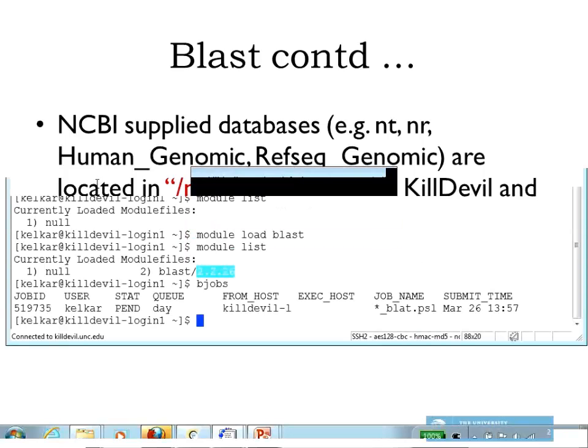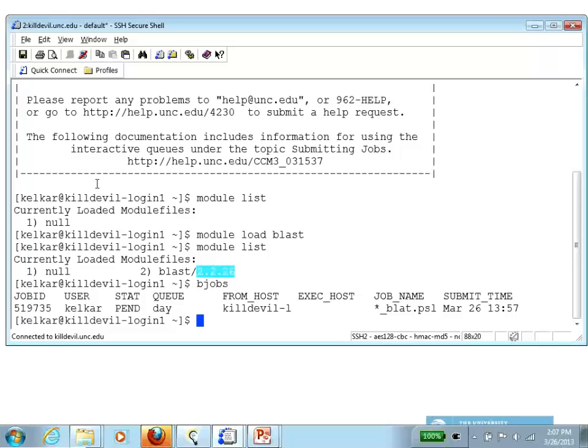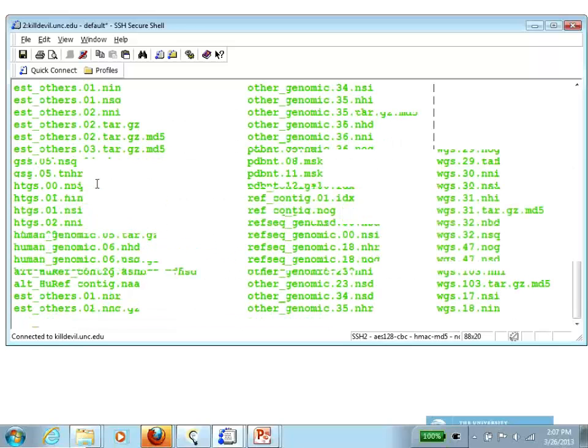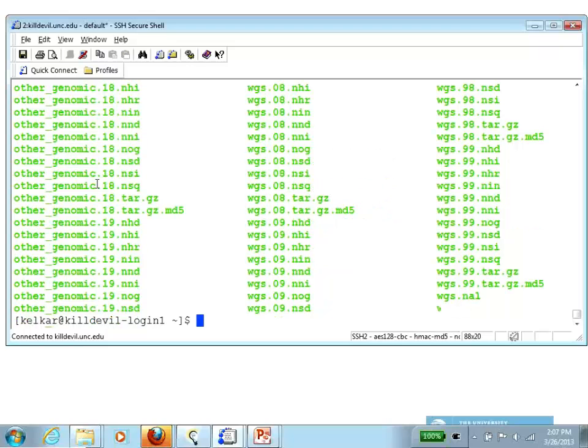If I go back to the shell window here, remember, if I wanted to look, this is where the relative paths are going to come in. As I told you, our BLAST indexes are in this directory called NAS02 data BLAST, and all of you should be able to read the files there. So if I just do a listing of the files in this directory, you can see there are hundreds of files in there with the indexes that are pre-built for using with a BLAST program.